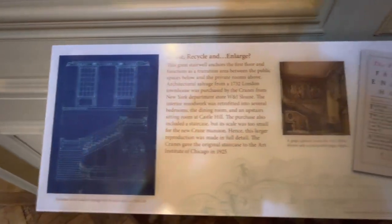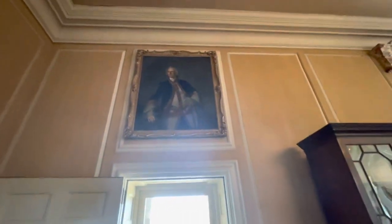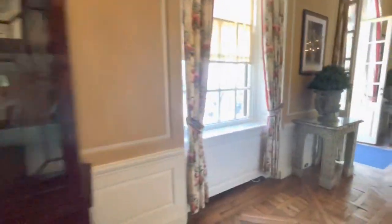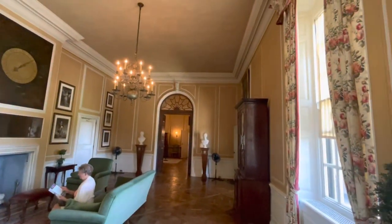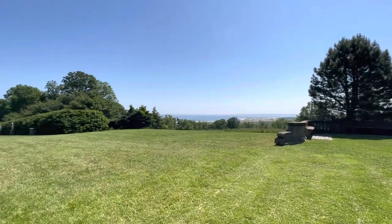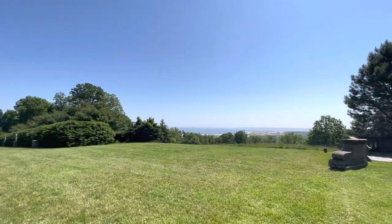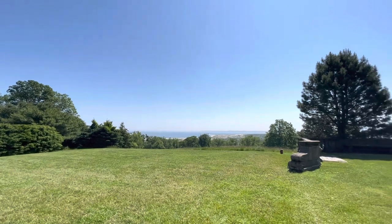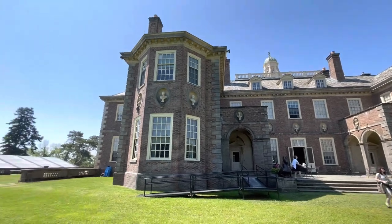Show you that. And the fun fact, we get a view outside. Yep, here's a nice view. Here's the ocean. See, this is looking at the back. This is looking at the back of the big house.